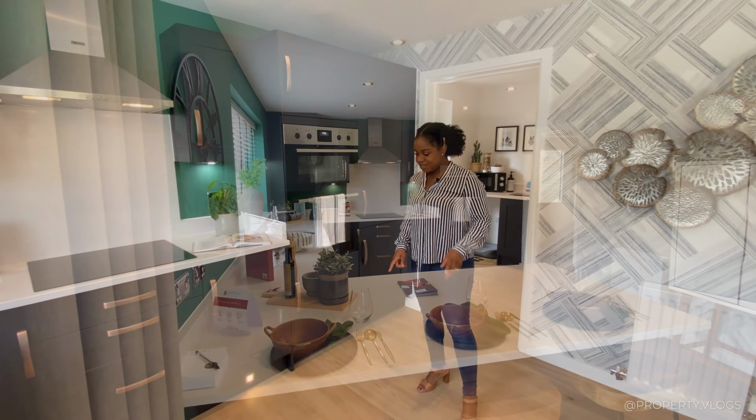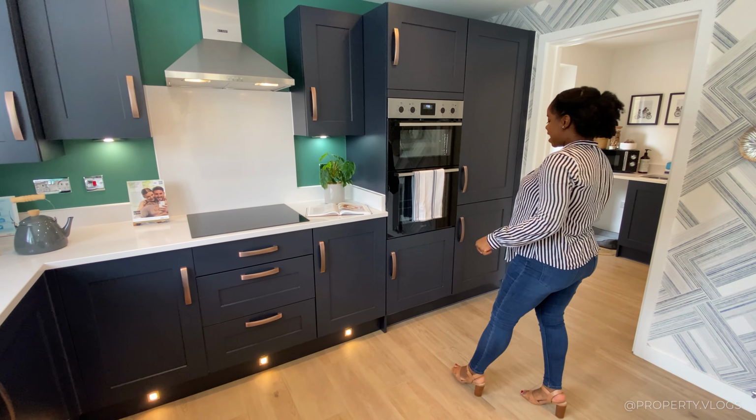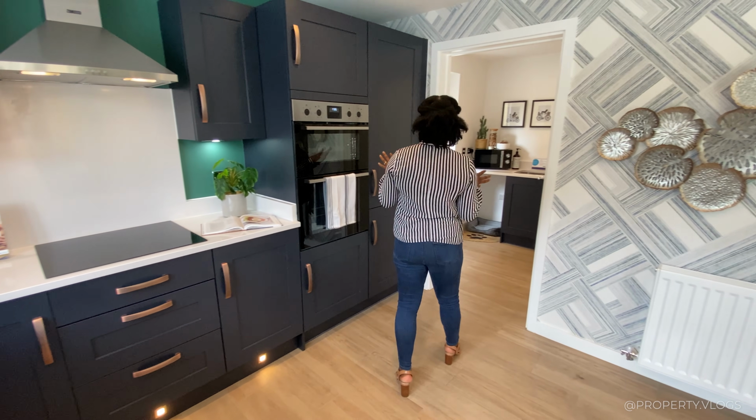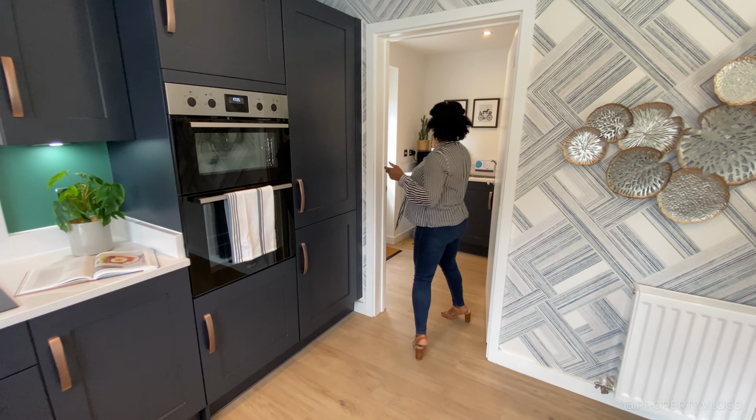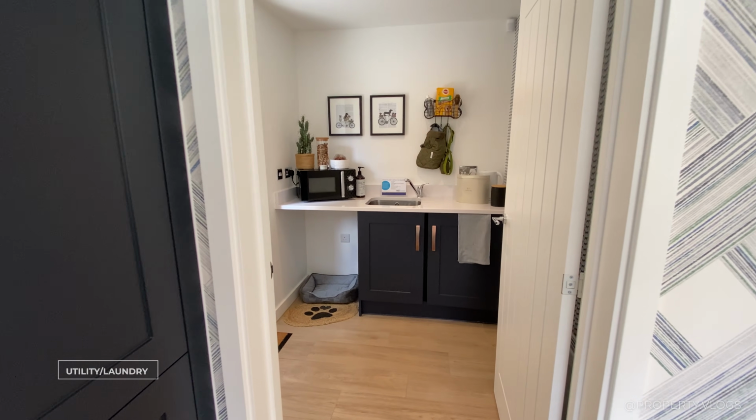So I've noticed there's lights under the cabinets as well. So that's a nice little detail to have. Just adds an extra touch to the kitchen. And then this is the utility. So come in here because I want to show you how practical this kitchen is.